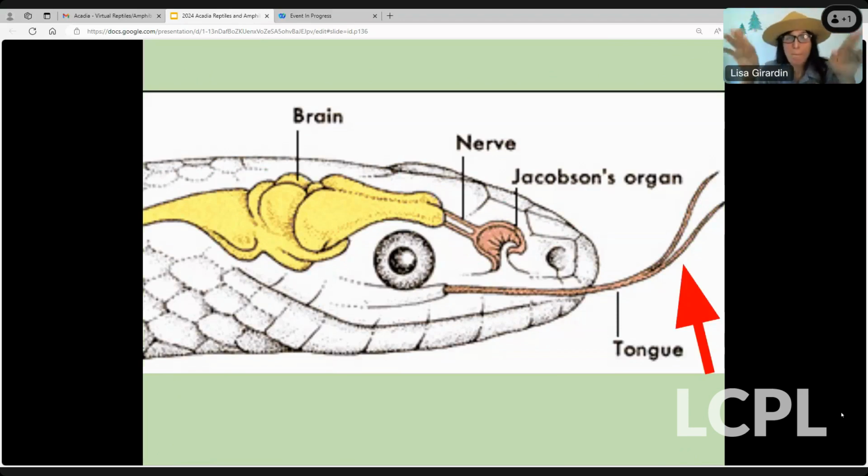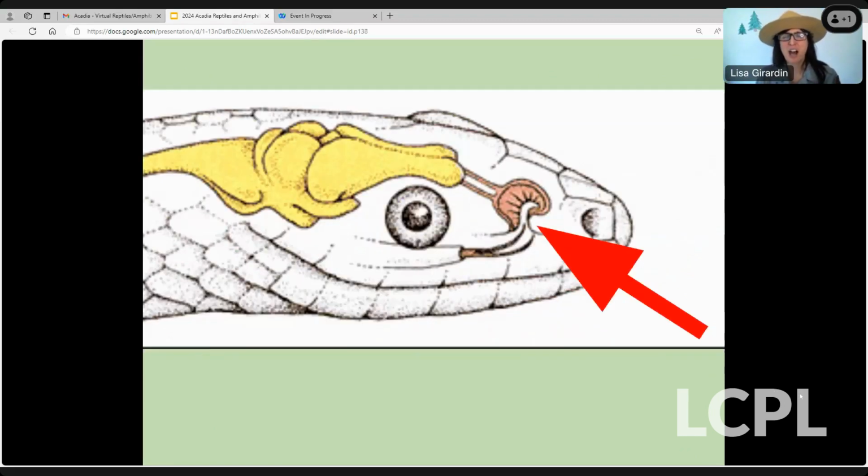The tongue picks up smell chemicals from the ground or the air, and then it brings the tongue back into the mouth. And you see that little pink blob? That's called the Jacobson's organ. So when the tongue goes inside of there, those smell chemicals, the code, it's decoded and sent to the brain so that the animal knows what it is sensing.